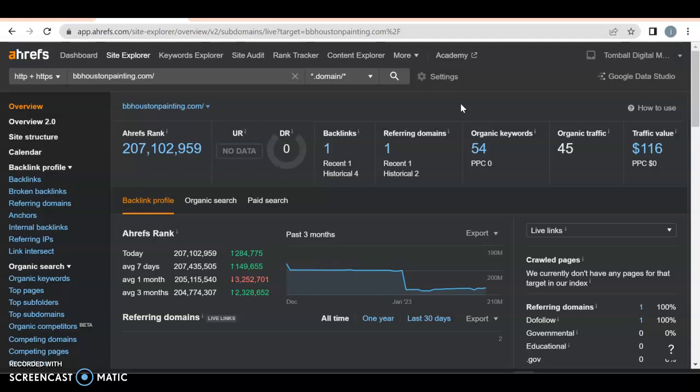Keywords, so you definitely want good keywords. I mean, if you're trying to hit a lot of the surrounding areas, like Spring, maybe Katy, maybe Pearland, I don't know where you're trying to hit with those extra areas around Houston, but you definitely want to include those keywords in as well. And then finally, like I said, backlinks, backlinks, backlinks. Those are what's going to make you rank.